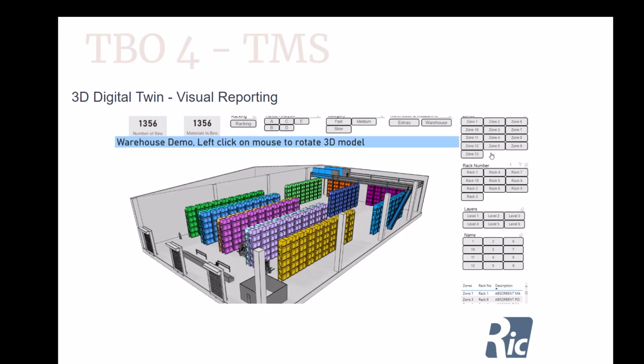We have 3D digital twin for reporting, and this allows us to easily visually report on things such as empty pallet spaces, but we go a bit further, which allows us to do optimization reporting on users, the travel distance, their picking distance. Could the order have been quicker by moving some products in different bin locations? So we look at dynamic bins.